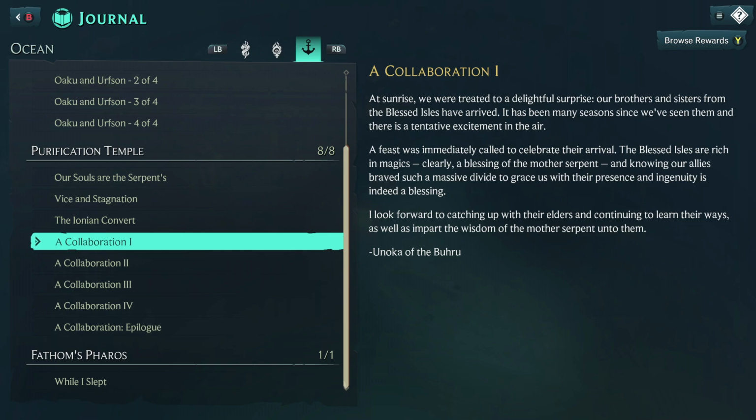At sunrise, we were treated to a delightful surprise. Our brothers and sisters from the Blessed Isles have arrived. It has been many seasons since we've seen them, and there is a tentative excitement in the air. A feast was immediately called to celebrate their arrival. The Blessed Isles are rich in magics, clearly a blessing of the Mother Serpent, and knowing our allies brave such a massive divide to grace us with their presence and ingenuity is indeed a blessing. I look forward to catching up with the elders and continuing to learn their ways, as well as impart the wisdom of the Mother Serpent unto them.